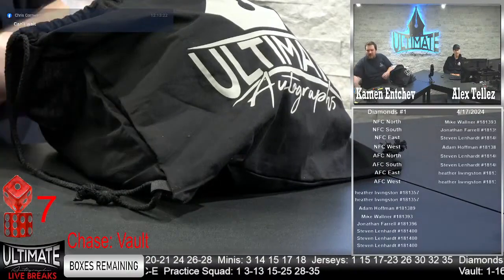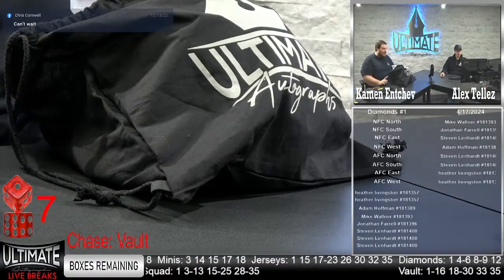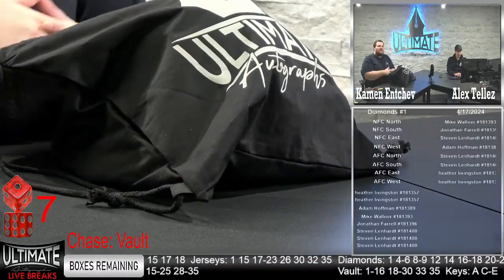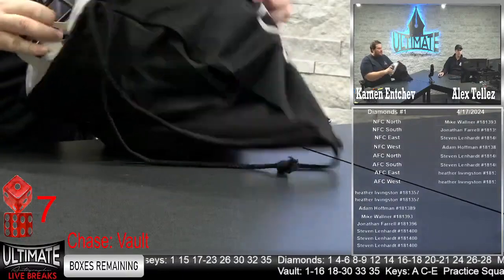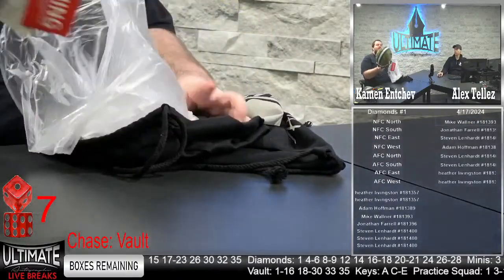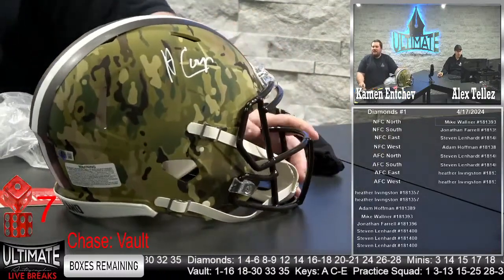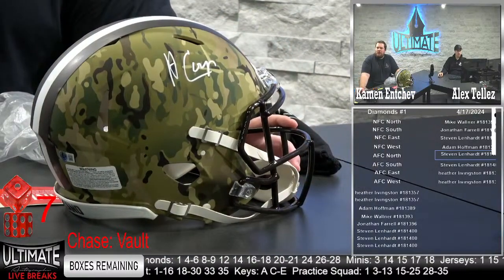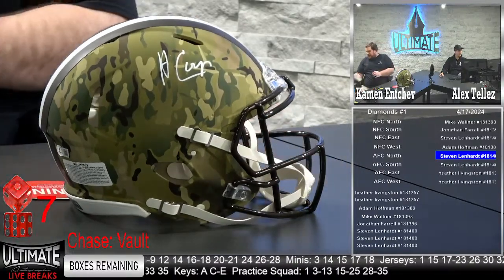This is probably one of the three most underrated receivers in the league over the last 10 years. He's always one of the best, and he's been a Pro Bowler with three different teams, more than 1,000 yards receiving with three different teams, one of the best route runners in the game. Amari Cooper, the nice camel authentic for the Browns. Steven Lenhart, box number seven on Amari Cooper. I like that on the camel. All right, looks clean. Looks very clean.